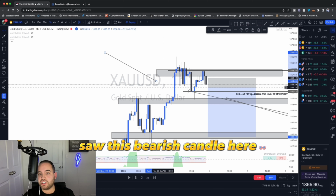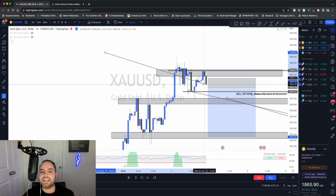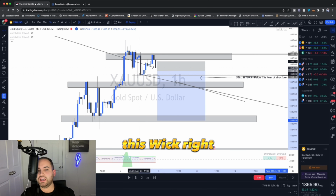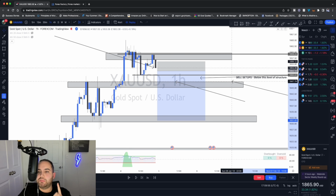Even when I saw this bearish candle here on the 4-hour, I still stuck to my plan. I said, no, I'm not going to get in until we break this level low right here. So this level here, this wick, do you see that wick? Until we break and close below. That's why I put sell setups below this level structure, guys.